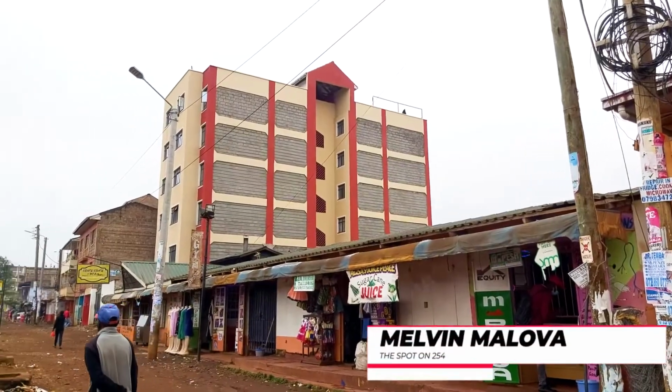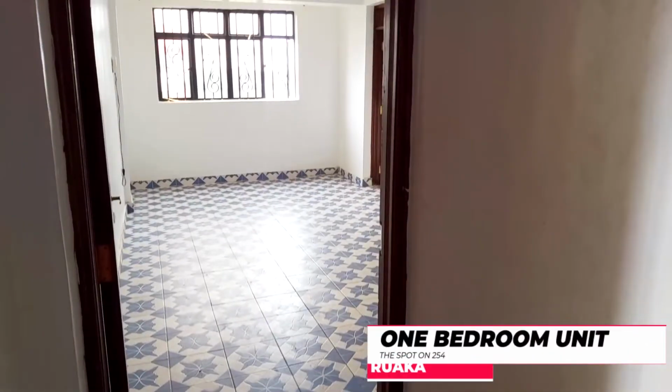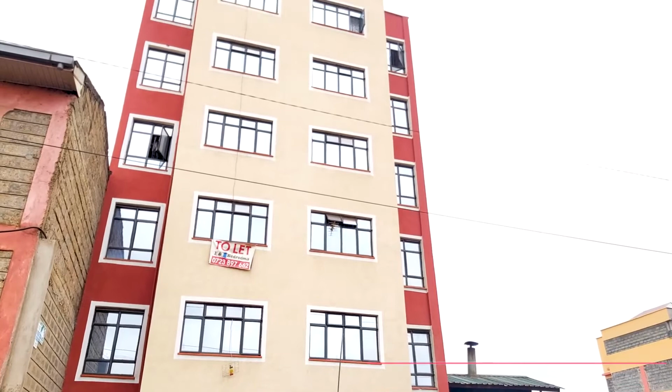My name is Melvin. Now, on today's episode, I will be showcasing a spacious, affordable one-bedroom apartment unit located along Banana Road in Ruaka. This is how the apartment for today looks like.